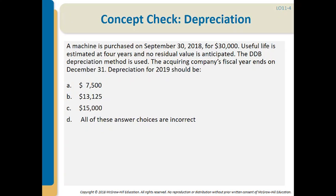All right, so here we have 4 years, so straight line percentage would be 25%. So you're going to multiply that times 2. So 50% is going to be the percentage you use. In the first year, 2018, you are going to depreciate 30,000 times 50%.